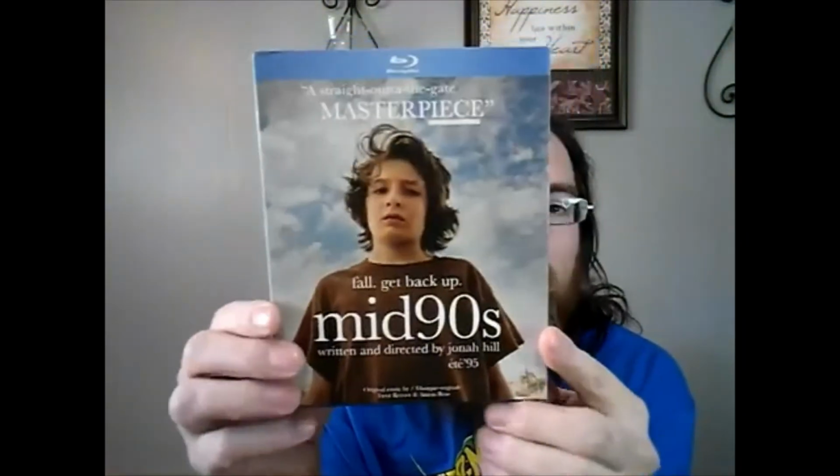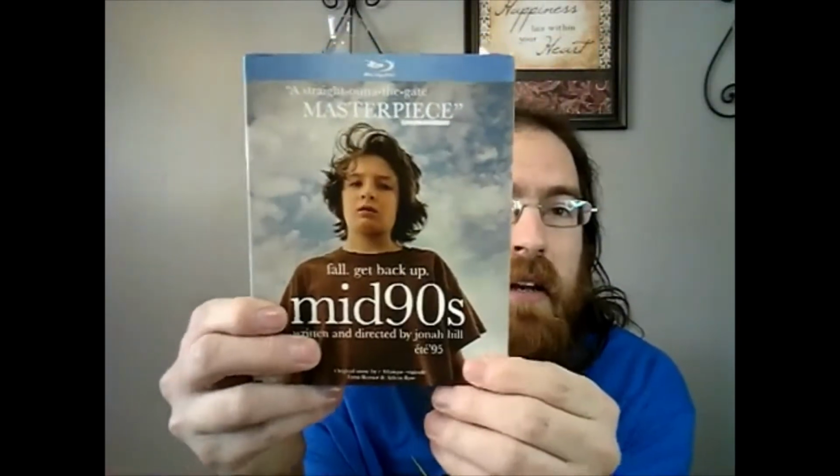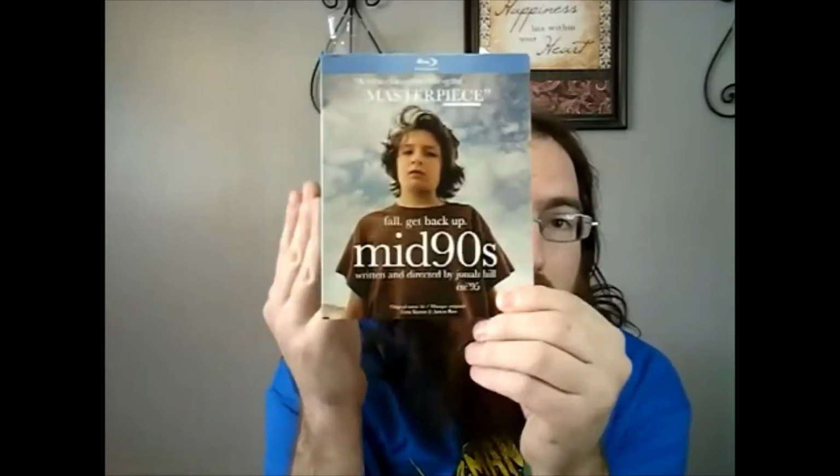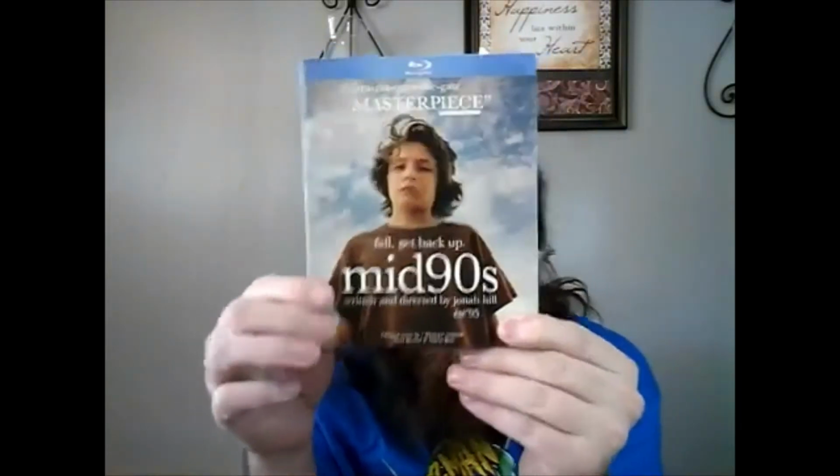Mid-90s. I wanted to get this a while back when it first came out. For whatever reason, I didn't. And then my local Dollar Tree had them in one of their waves, so I picked it up.